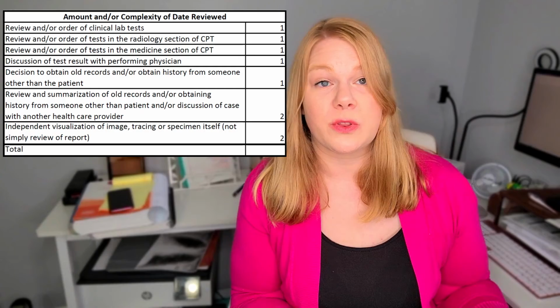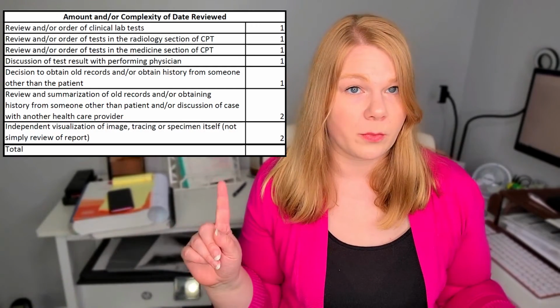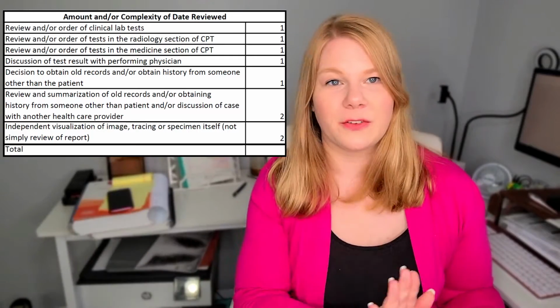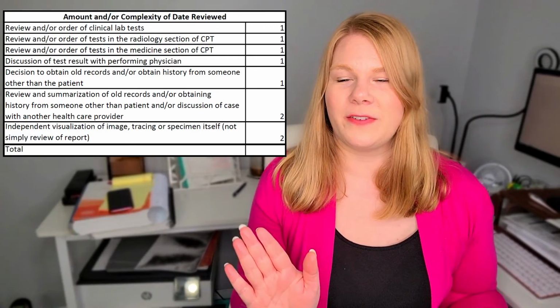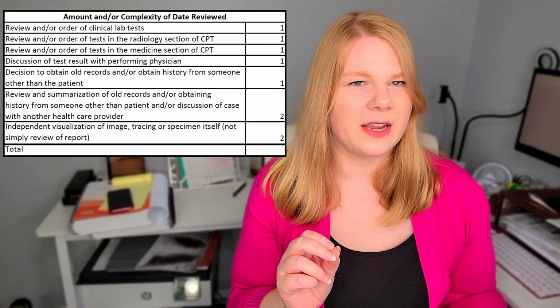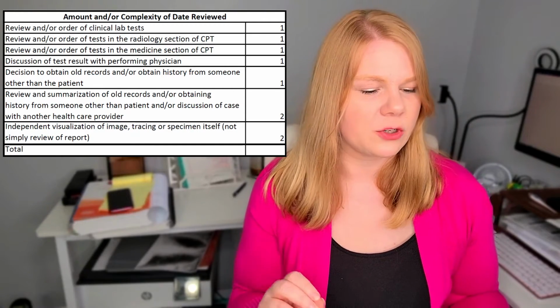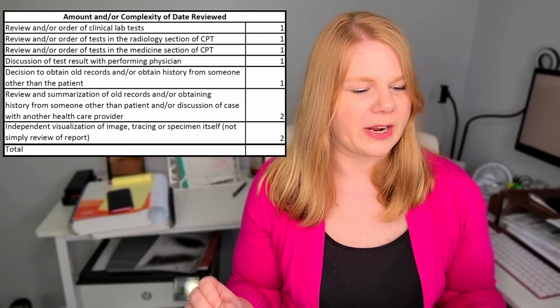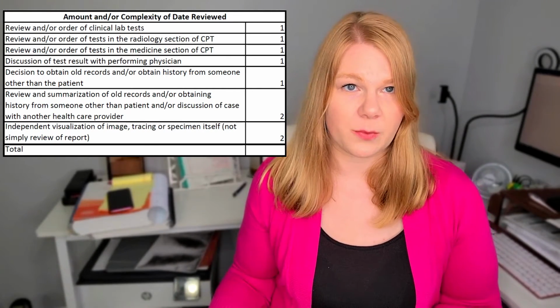Discussion of test results with the performing physician is 1 point. You get 1 point, and here's where I think people get a little bit confused, and I had to figure out the best way to explain this to people because it is a little hard to wrap your head around. So next, you get 1 point for the decision to obtain old records and/or obtain history from someone other than the patient.